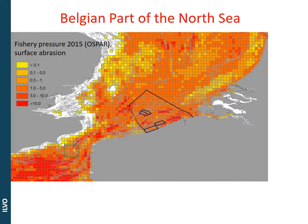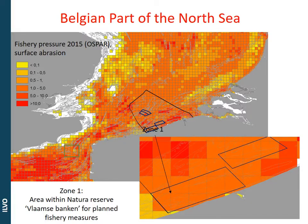If you look at the fishery activity within our area in the southern bight of the North Sea and zoomed in on our Belgian part of the North Sea, we see a rather homogeneous high intensity of fishing activities. And to investigate the relation between the fishery pressure and our benthic status, we investigated Zone 1, where soon fishing measures will be taken, limiting the fishery in that area, which is currently, based on this global scale assessment, classified as a medium-high impact within this area.